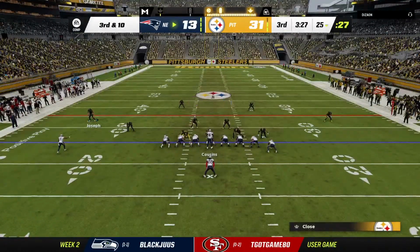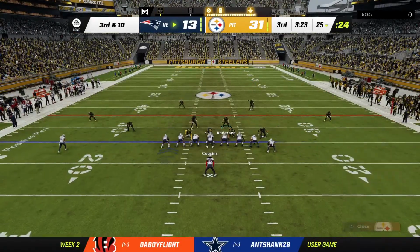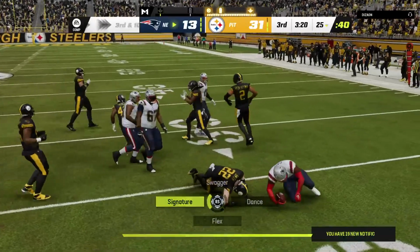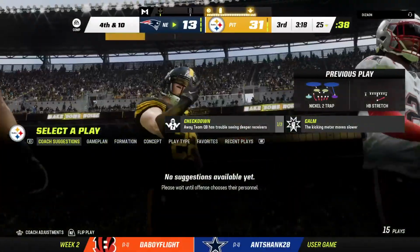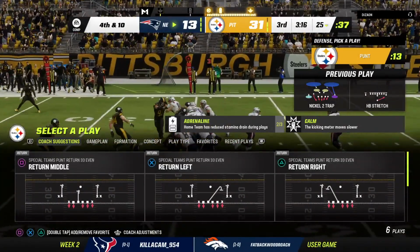This offense is in desperate need of a conversion as they come up on 3rd down. Again, it's Henry, and he's not going to sniff the first down here. He stopped at the 25. Just a 1-yard gain on the play, and that'll mean a call to the punt team as it's 4th down.